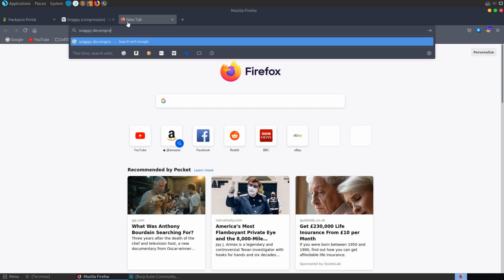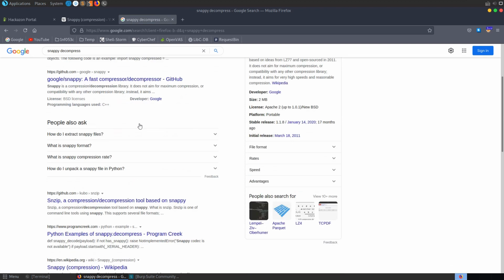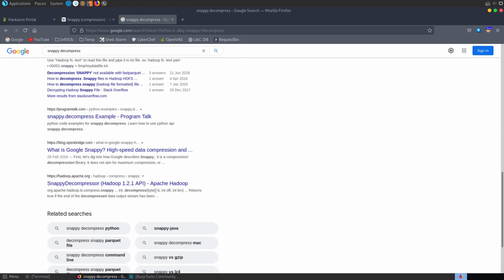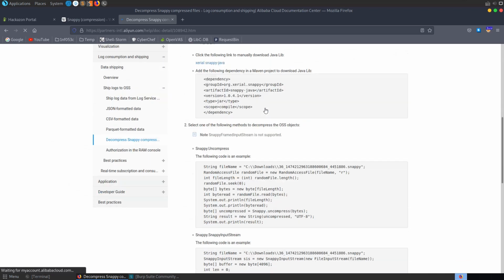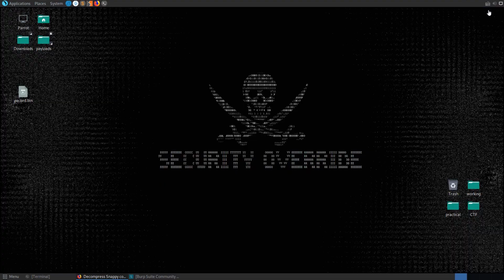Snappy decompress, and you'll probably find some different tools. I'm not too sure which one I actually used. Let me grab the link of the one I used. So I found this link with a tool that was already compiled to download. You can see we've got some options to import it as a library or to compile it, but we can just download this snappy tool and then run it against the value that we want to decompress. So let's take a look at that.